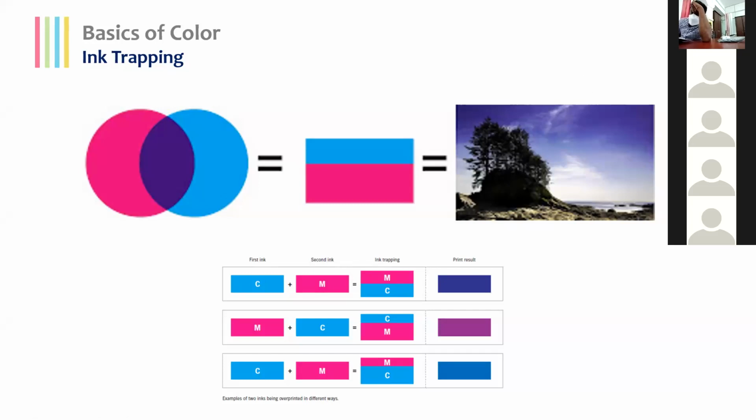So, this is the ink trapping. Color trapping in general is different, and ink trap is different. Now you can see that when magenta goes on top of cyan, we expect blue. But very often, based on the ink order and the ink you use, this changes the color you get. This is the area where we always face the biggest problems.